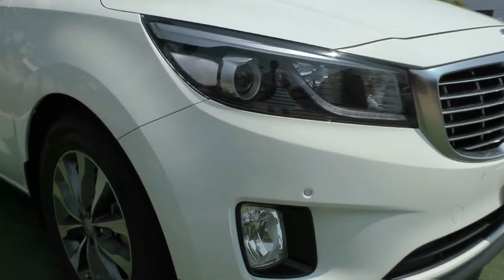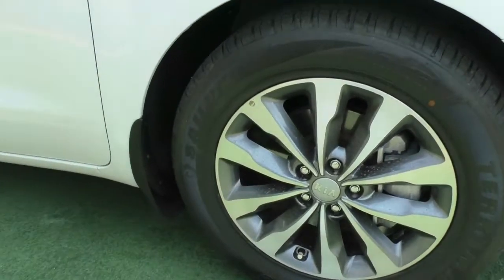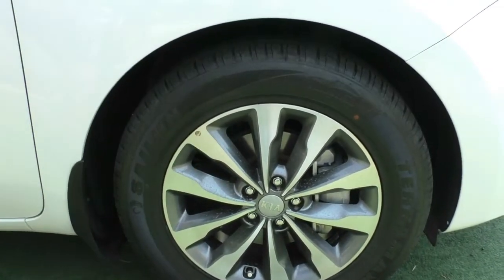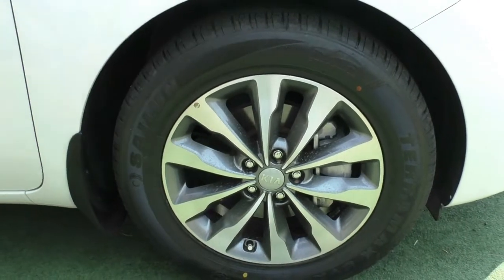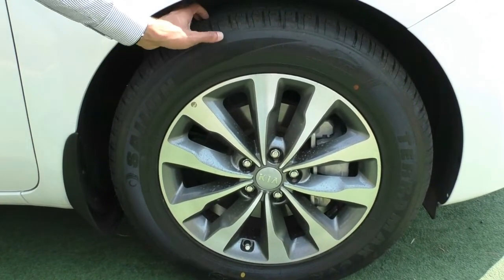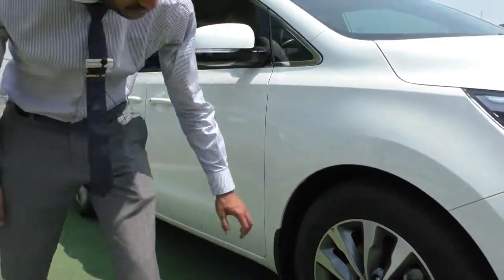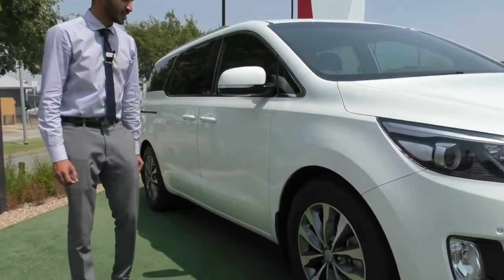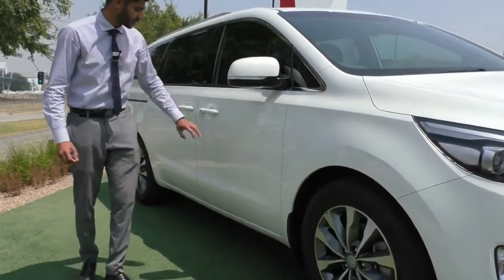Coming across to the driver's side of the car, taking a look at the first alloy, you do have this really beautiful grey and chrome finish rim. It presents in very good condition, no major marks or damage to the actual rim, and plenty of tread on these tires as well. Could almost say they're brand new, but I think they have been driven a little bit, but pretty much brand new tires.